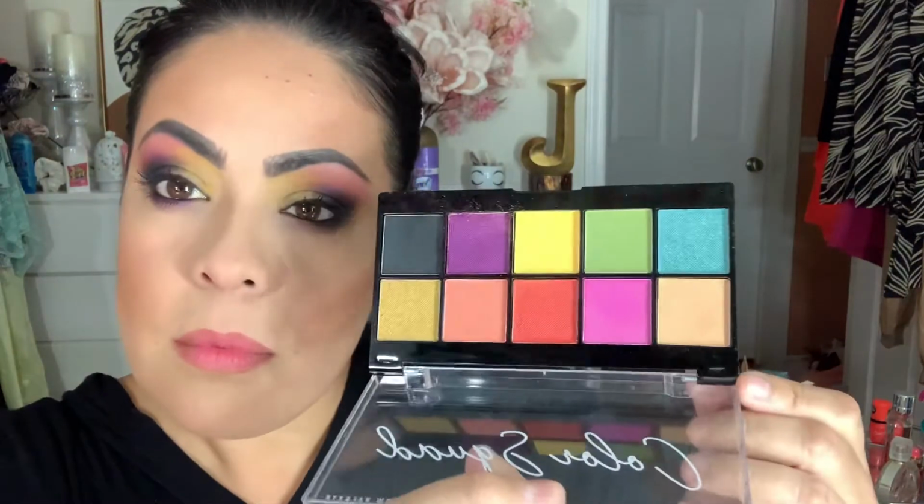But this is a palette from Colorina Makeup Studio. Looks like this. And one of my cousins in Puerto Rico sent it to me. I had picked up a few things that I had shown you guys before, but I haven't tried this one, so I wanted to try this one.